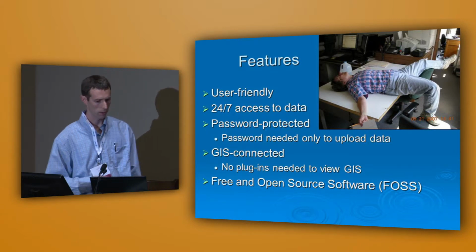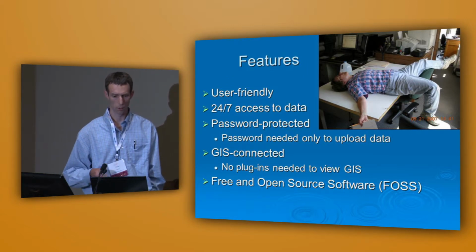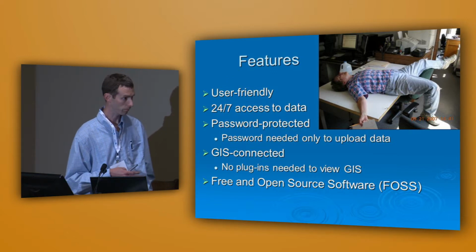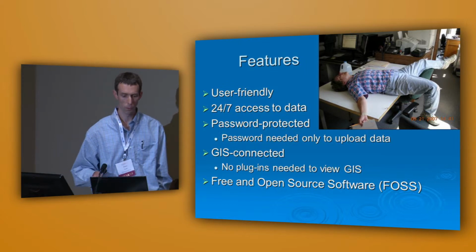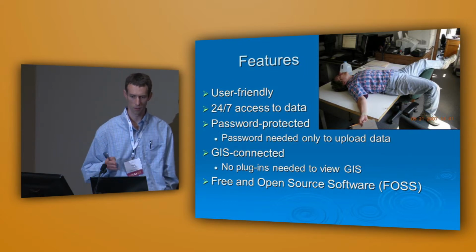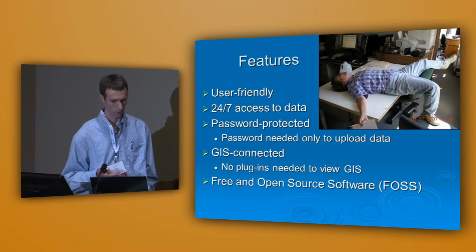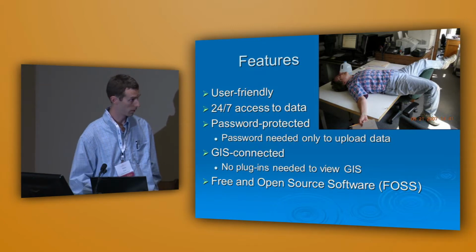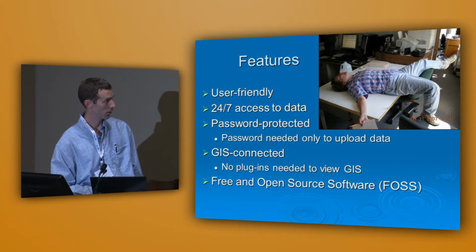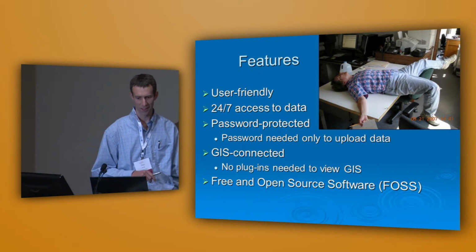When we were designing Datashed, the first thing that we wanted to make sure, because of the different skill levels within the local watershed groups, is that we make it user-friendly. And we would test the user-friendliness on one of my bosses who isn't really computer savvy. And if someone is not computer savvy, this is what happens. And she wants to go back to paper, which we really can't do these days.